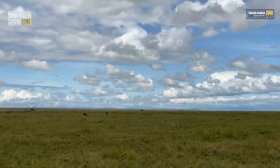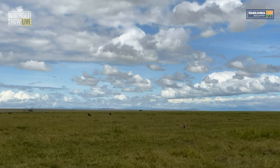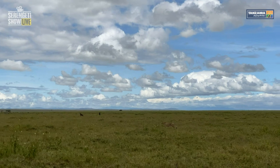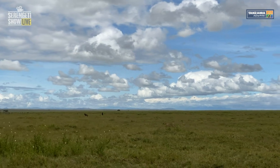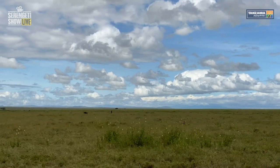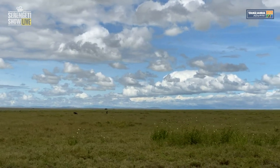She's keeping her body fairly concealed, but nothing really at the moment. I mean, there's so many wildebeest. All she has to do is separate one. So we're going to try and stay a little bit ahead of her, because they run so quickly that otherwise you miss everything. So once they make up their minds, it happens fairly quickly.